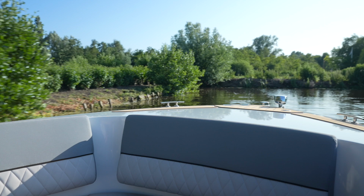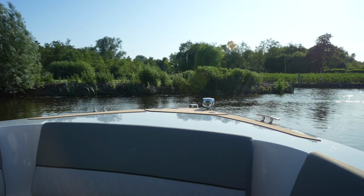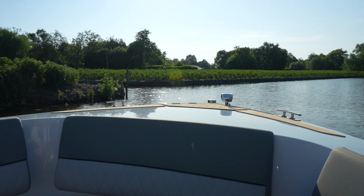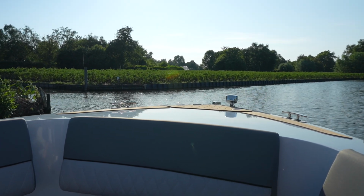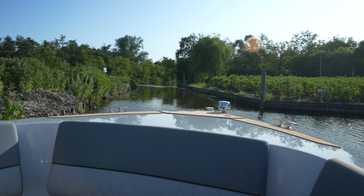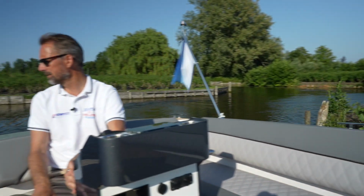So again, I honestly feel that this is a great way of boating, which is completely different from what we usually do. I still love the big outboards, but this is so nice. Being here, well, I would nearly say being one with nature. You just feel the wind, you hardly hear any noise, you hear the birds, you're really 100% involved with all the elements.